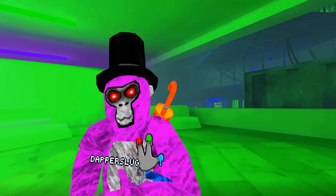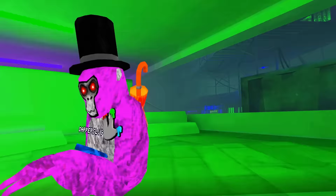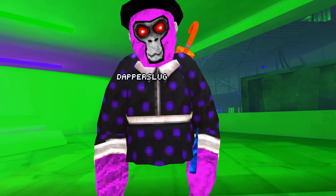We also have a nice set of skeleton cosmetics. Oh my god, I don't know why that is what it's looking like. Holy crap. All right, so that's what it's supposed to look like. Just a nice skull. Pretty cool. And then we have a dress. I'm in a nice dress. What's up? In a dress. I don't wear dresses, so I don't really have a joke for it.